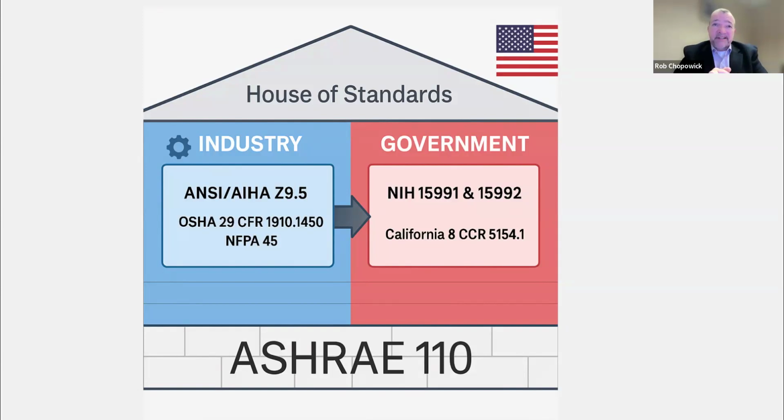ASHRAE 110, and it's in the name itself, which is unfortunate. It's a standard method of testing. It provides no criteria for pass or fail. You can argue there is wording in terms of smoke visualization test, but really the standard as a whole is about how to test, to tell you how much of something you have in a reliable, repeatable way. So that meant other standards had to be developed, and that's why they really exist, to provide more guidance on what is an acceptable level of performance and containment for fume hoods.